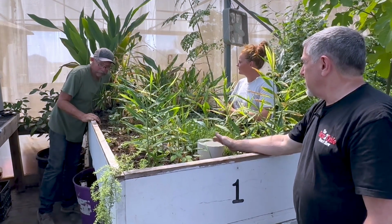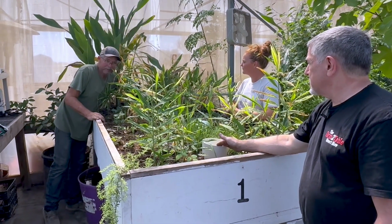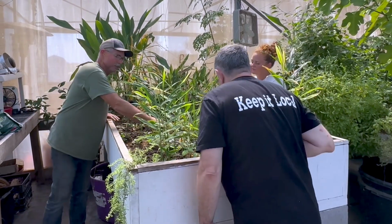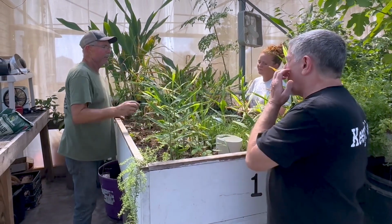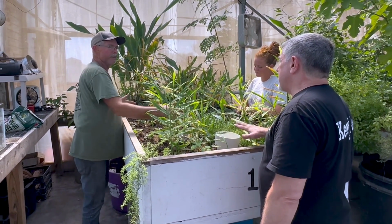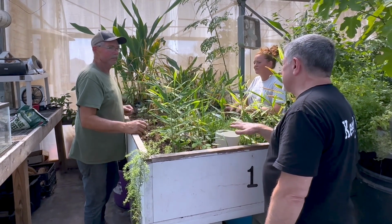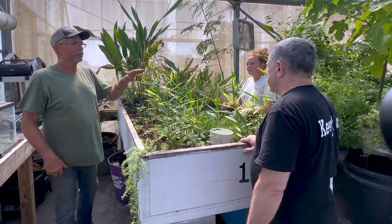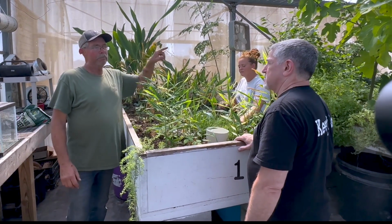Now, I don't flush my water back to my system, because that way, if I get any pathogens in here, or anything, I don't want to contaminate the system. It doesn't go back. So this just evaporates out. This one is evaporative. Everything else, the water comes in and goes back to the fish.